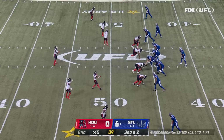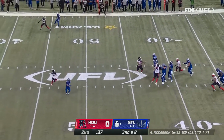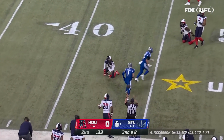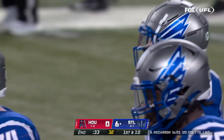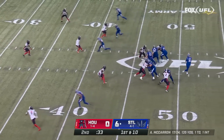Houston needs to take a timeout. They don't know what defense they're in. Confusion on that defensive side. McCarron trying to take advantage, double pumps and finds Jacor Pearson for the first down. Boy, we've seen him double pump a few times and find a guy over the middle range. Yeah, need about five, six more yards.